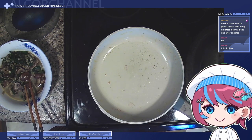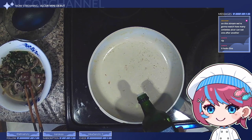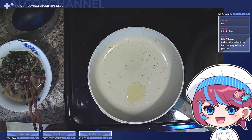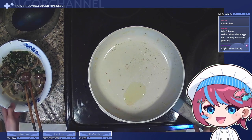Batch 3? I don't know how much egg I have. But don't forget, we also have emu egg, so I'm opening that afterwards. I still have quite a bit of this.